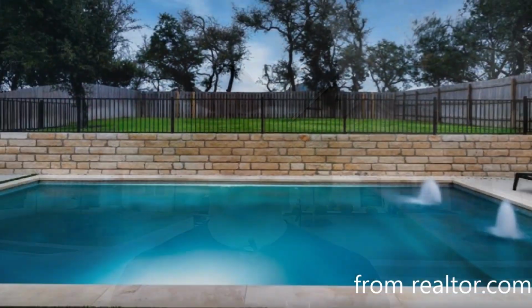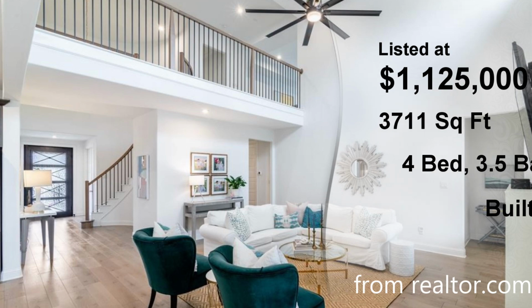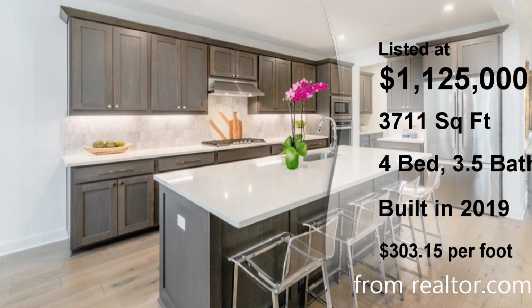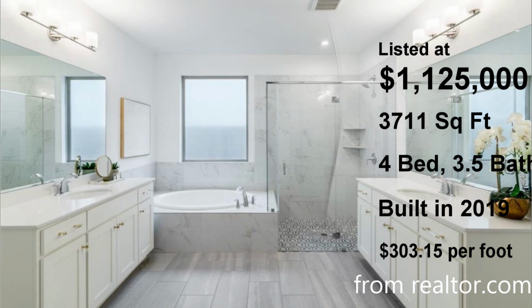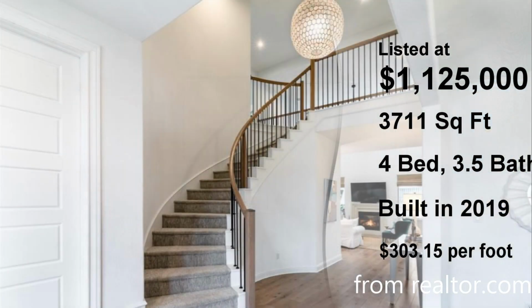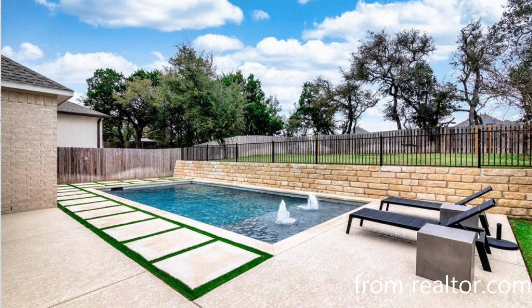So here's the house I was talking about. Again, stately. You can tell that's a big house, 3,700 square feet on almost a quarter acre, great swimming pool. And you can see from the inside, the owners did not cut any corners when they were getting the sucker built. And this house is absolutely incredible. So that is what $1,125,000 will buy you in Belterra. Again, one of my favorite neighborhoods in all of the Austin area.